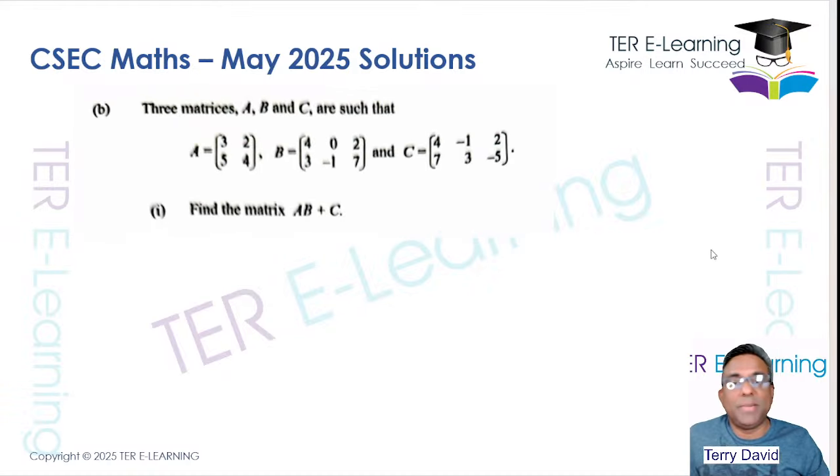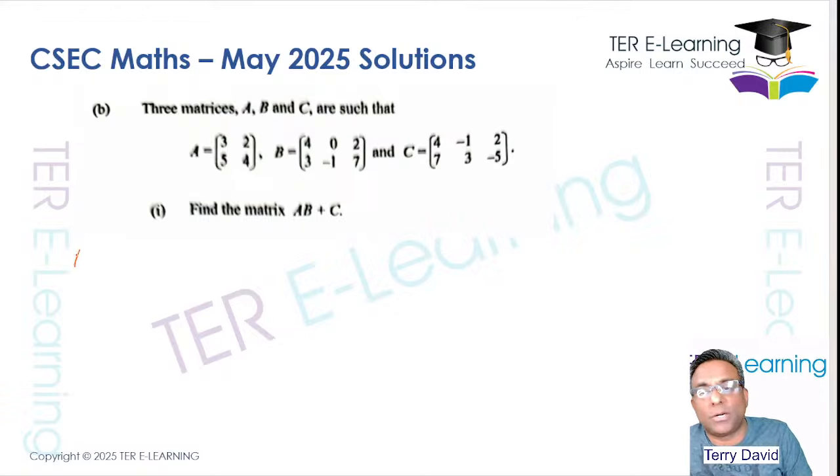Right, so we want to find the matrix AB plus C. The first thing we want to work out is AB. The product AB is going to be [3, 2; 5, 4] multiplied by [4, 0, 2; 3, -1, 7]. We're going to use our row by column. So let's take this row by this column here.